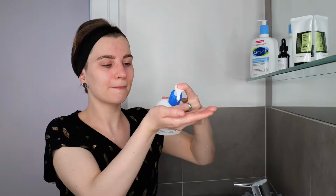Then grab your cleanser, use about 1 to 2 pumps or about a coin size amount on the palm of your hand. About that much, more or less. Rub your hands together and then gently massage it all over your face and neck for about 30 seconds to a minute, making sure to not get it into your eyes nor into your mouth.